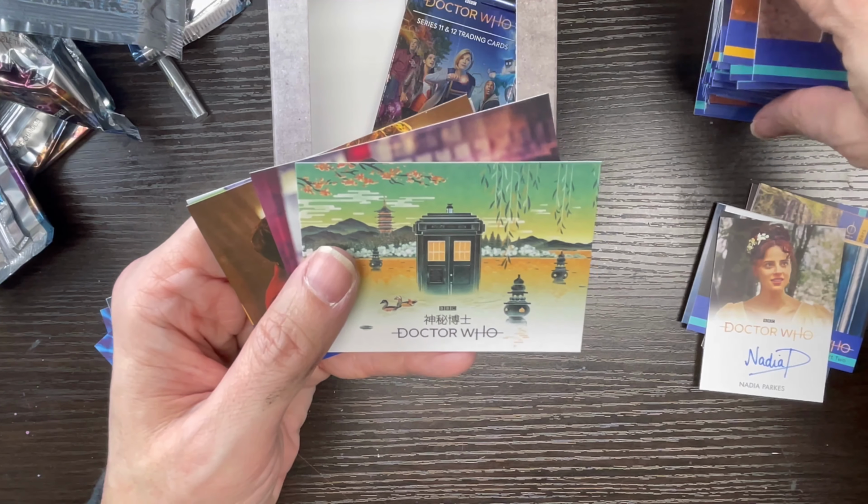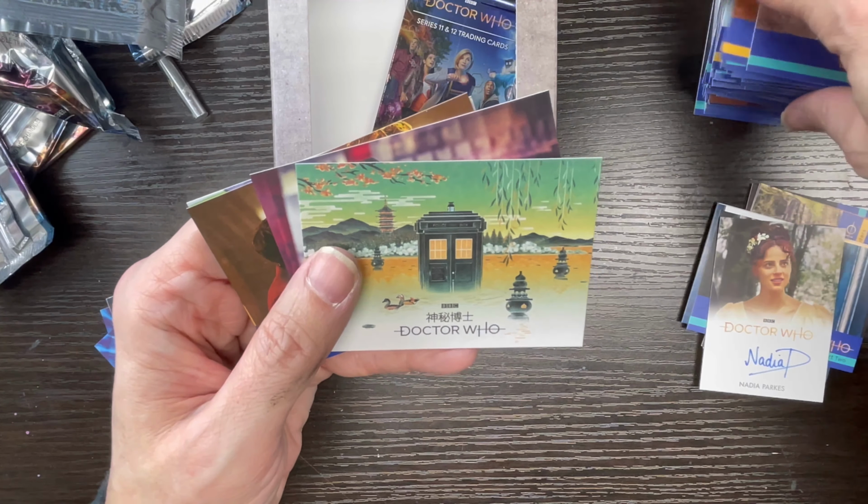Here's some Japanese type art. These are really cool. I saw these before somewhere. Those are neat. There's a series of them, as you can see. This is the only one we've gotten so far. Oh, I think I put inserts in that one too. There it is. Rosa Parks.